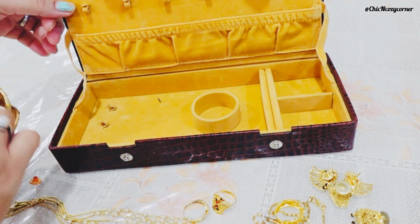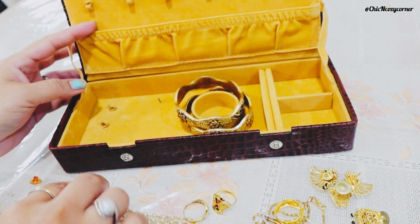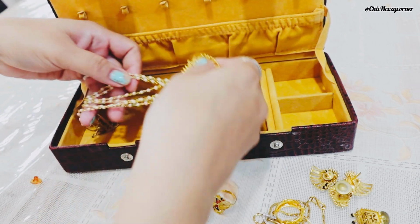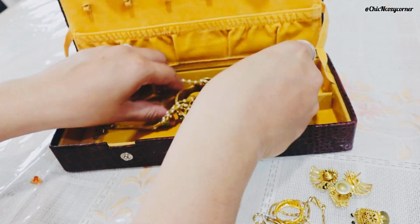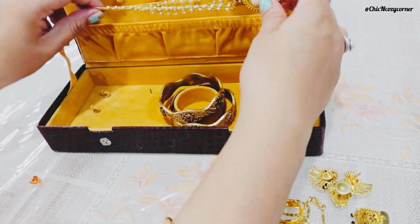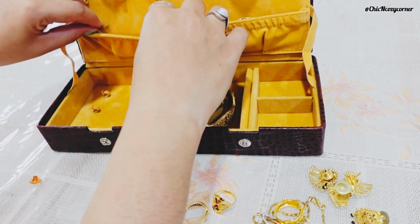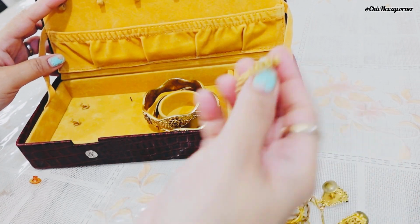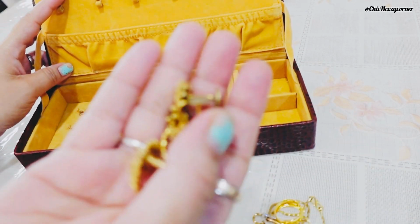It's not just a storage solution, it's a stylish addition to your vanity or dresser. Whether you are treating yourself or looking for the perfect gift for a loved one, this jewelry box ticks all the boxes. It's practical, chic, and versatile, making it suitable for any occasion. So, if you are ready to elevate your jewelry organization game, consider investing in this leather jewelry box. Say goodbye to clutter and hello to elegance.